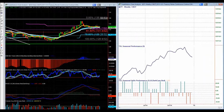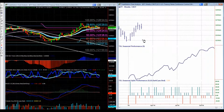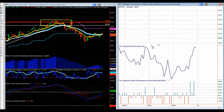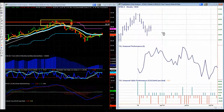Let's take a look at the 10-year again. The 10-year looks very similar in terms of the seasonal historical view. It looks like we could get a move higher in the bonds in the 10-year. And let's look at TNX.X just for good measure. We're coming into a potential seasonal high, and then we could be looking for a pullback in interest rates. So if this seasonal tendency plays out, that's the bias it is presenting.